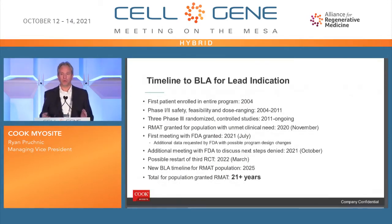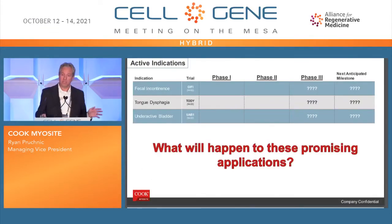So after the program in multiple trials, multiple randomized controlled studies, getting the RMAT, showing statistical significance against placebo, having an incredibly strong safety profile, the next steps were really back on the same path to collect more data, which is understandable in some cases, but now we're faced with doing another study, which we're going to do. We're going to remain committed to it. But if you tally it all up and if everything goes well from here on out, a program for something so needed for patients that are so desperate for a treatment is going to take more than 21 years to get to them. That's that.